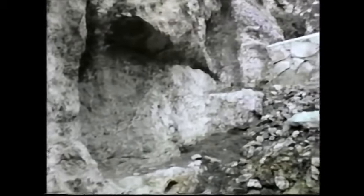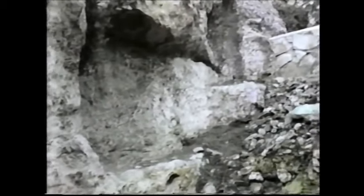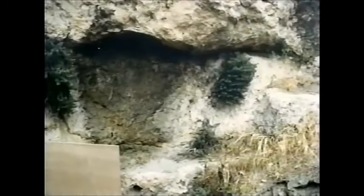Now here we have niches. These are where the titles of the criminals that were crucified were placed, the name and what they were accused of. This is one right here. And then there's one right up there. And then, of course, there's one right under that rubble right there that we have filmed before.